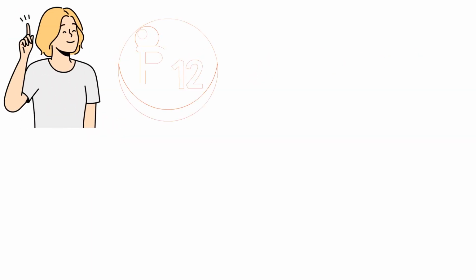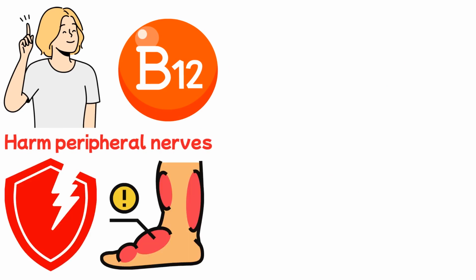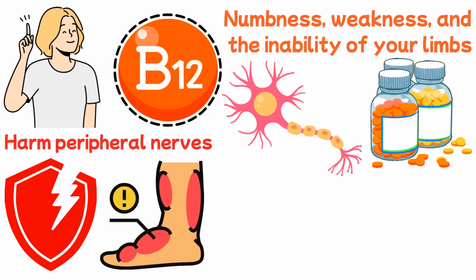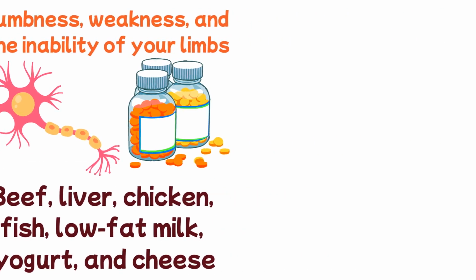7. Movement problems. Do you recall when we said that a vitamin B12 deficiency could harm peripheral nerves? Such damage can make it difficult to move around or even run or walk. It can really. Deficits in vitamin B12 can become so severe that they may cause numbness, weakness, and the inability of your limbs to carry the weight of your body. Reflexes may also be impacted, so follow your mother's advice and take your vitamins. To remain on top of things, consume enough beef, liver, chicken, fish, low-fat milk, yogurt, and cheese. You should also take a multivitamin pill.